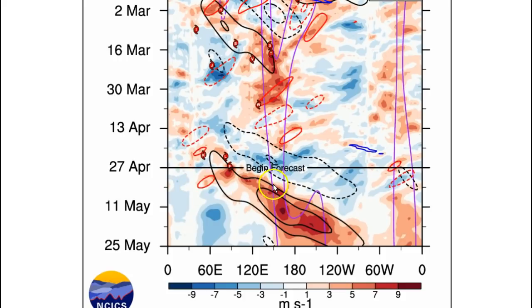A week from now, you can see that the solid contour is the active phase of the MJO, working its way into the Kelvin wave generation area, we'll say, maybe even 4 days from now. And a week from now, getting pretty solid. 2 weeks from now, very solid in the Kelvin wave generation area, and continuing through the end of May. So May looks pretty good and pretty positive.